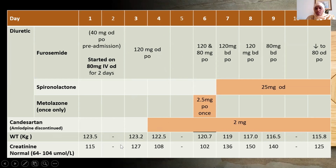On the fourth day, as we can see, his weight reduced to 122.5. So he started to lose weight and his creatinine has improved, even below the baseline, actually. And he continued on that dose until on day four, actually, he was started on candesartan. So the candesartan was started on day four after admission, and his amlodipine was stopped.